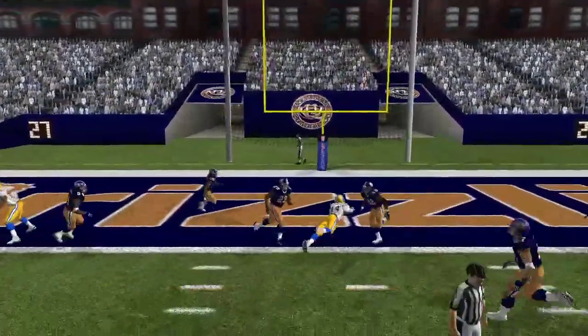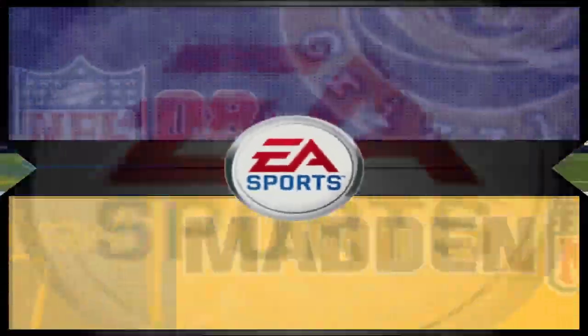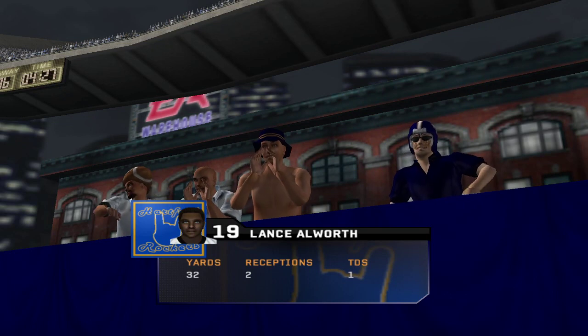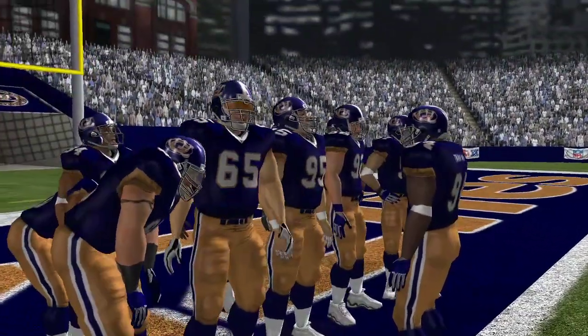Gets rid of it, and the catch is there. And Lance Alworth with a touchdown. This is a good play by the offense in the red zone. The wide receiver is going to break away right here and come up with a catch and a touchdown. Lance playing well already so far today.